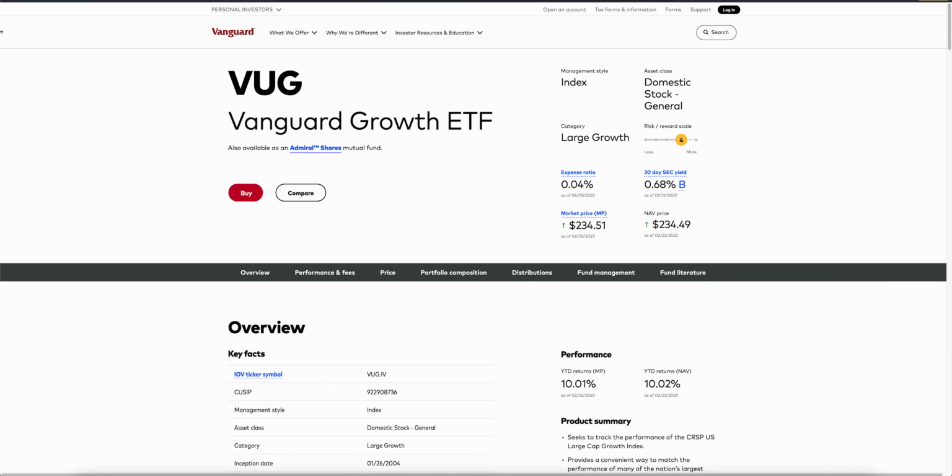Fund number 4, what do we have here? We have the Vanguard Growth ETF, ticker symbol VUG. Domestic stock general is the asset class. The expense ratio is a tick higher than previous funds at 0.04%. Still very, very, very cheap to own this fund. The SEC yield is lower than previous funds, 0.68%. So we are under 1% yield for this fund.